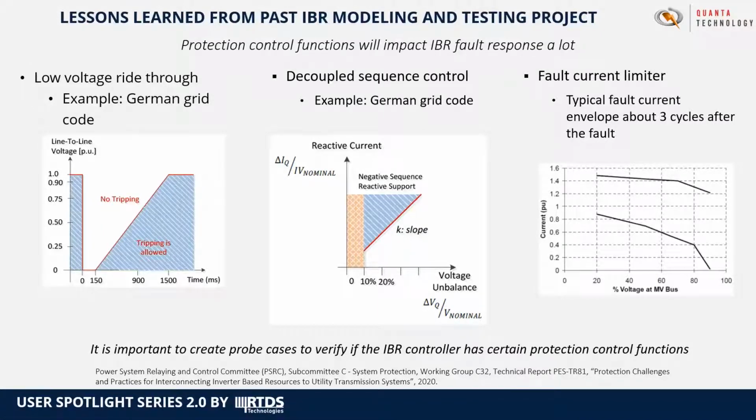The first one is low voltage ride-through. Some inverters may be required to comply to certain regulation. For example, in German grid code, tripping permission is defined as a function of voltage magnitude and time, as shown in the figure on the right.